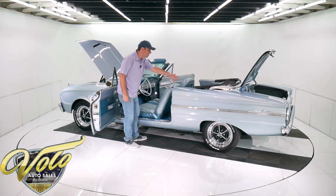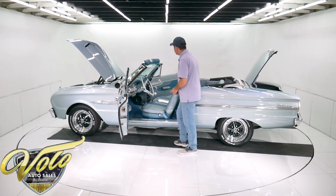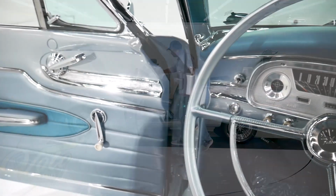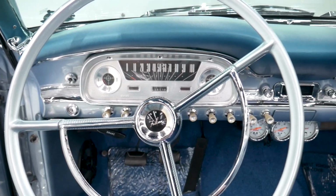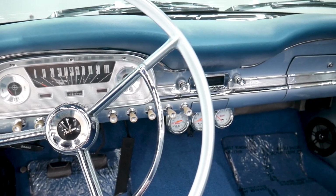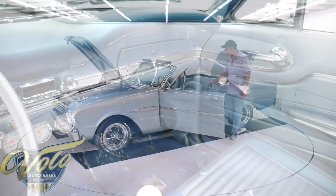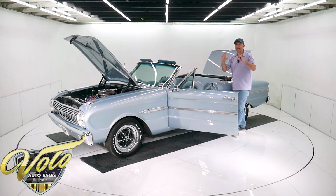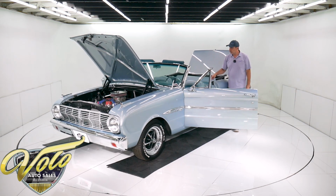Got new blue seat belts front and back. Door panels have been replaced or redone. These are reupholstered. The whole dash area is really nice. The chrome sparkles, the metal is shiny, the dash pad is new. Has a digital retro stereo right in the factory hole. Down below the dash are three gauges, white face gauges. Carpet was just put in the car.